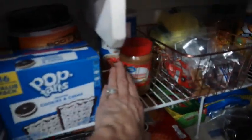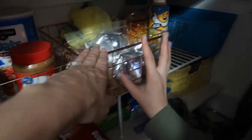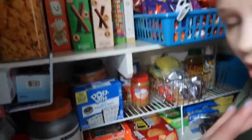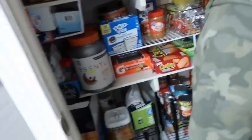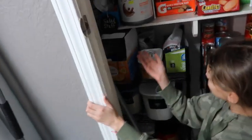And these containers are so cute. This one came from Dollar Tree, and this one came from Walmart. This is a rose gold, that's a gold. But most of my containers came from Dollar Tree, with the exception of the white one. Those came from Walmart. They're really good too. Down here, we have different things that I use.